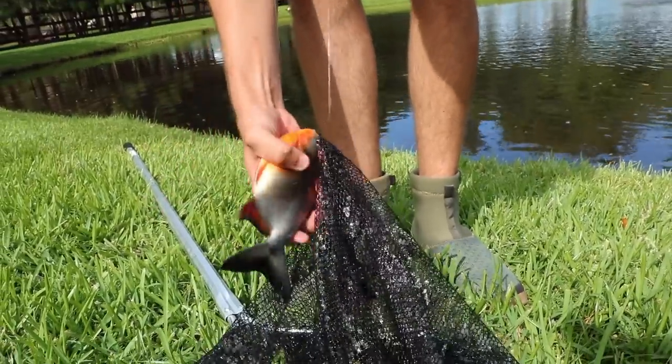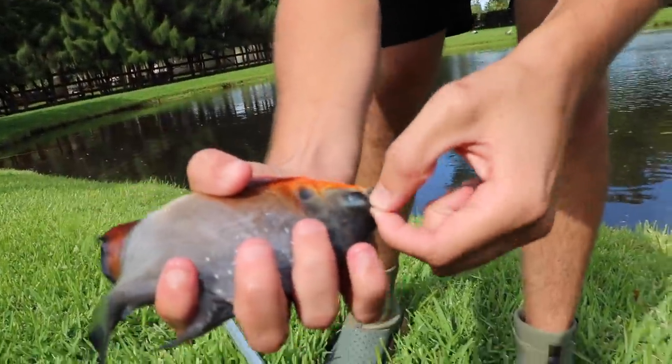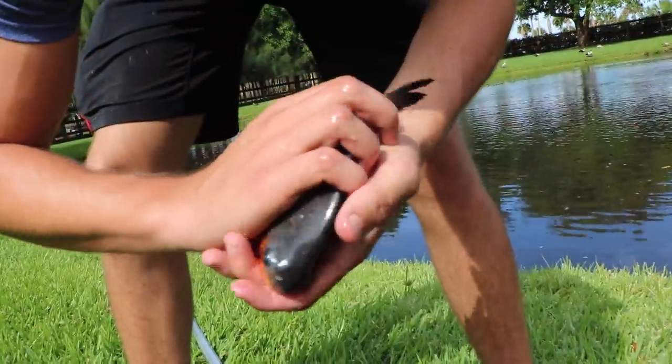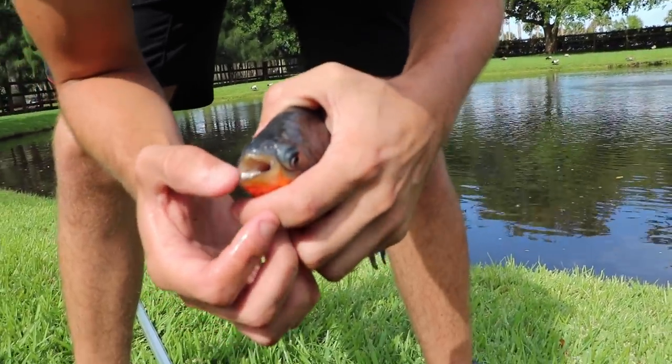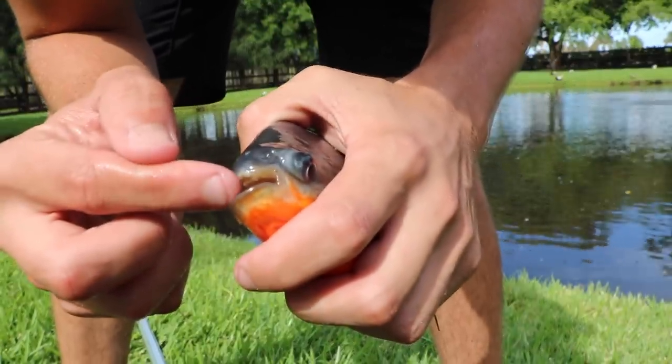Oh my God. Okay, so we just got to see, perfect little hook set right in the corner of the mouth. Guys, this is such a beautiful little piranha. Hold on, I'm going to hold this guy right here. Ow, chill out. See his teeth? Those guys are literally so sharp right there. I mean, that guy's mean. See those little canines right there? I mean, ooh. Almost got you.